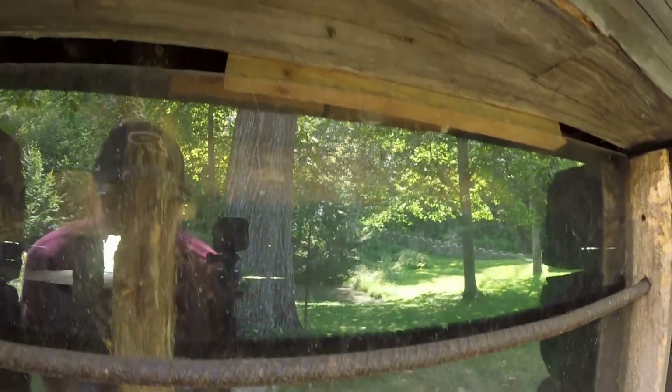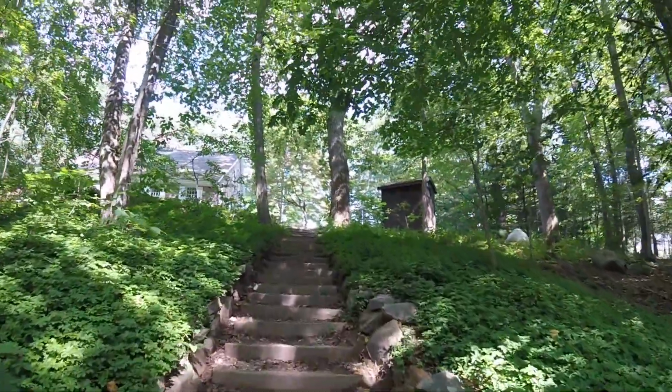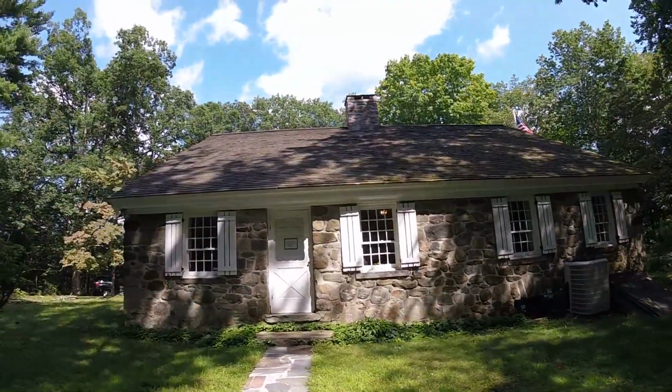You can actually see the bunks right here. Not very well. This is what one of the huts used to look like. I guess when I looked at the map originally, I thought the visitor center was the museum, but apparently they are separate buildings. Just FYI, in case you come here. So here's the museum.